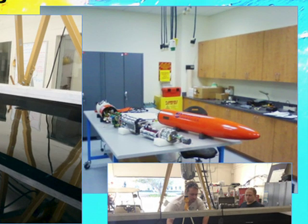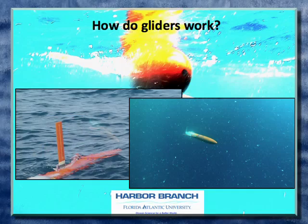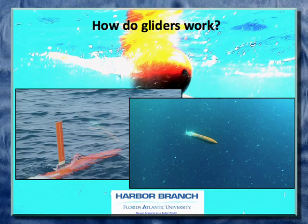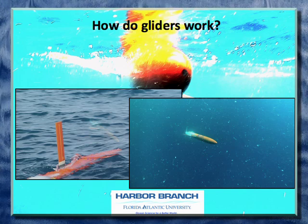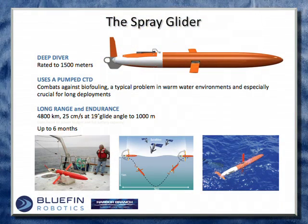This is an engineering lab, a newly built lab that has a special projects area that we're using for the gliders at the moment, and some sensor calibration going on. So I'm going to explain to you how these gliders work, and then I'll show you an animation that will also show that. Firstly, just a brief one with the spray glider.